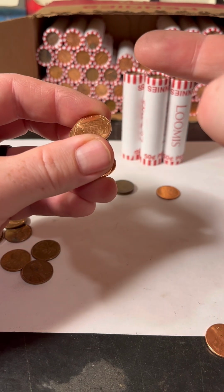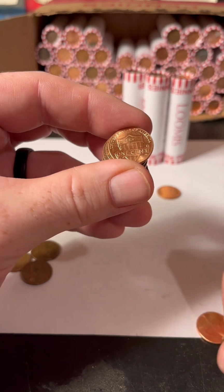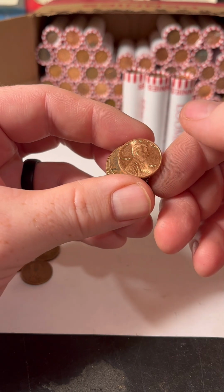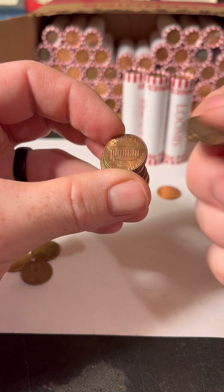I'm rechecking one. It's an 04. It was super shiny. I thought it was going to be a newer one. Thought the back was just wrong one.